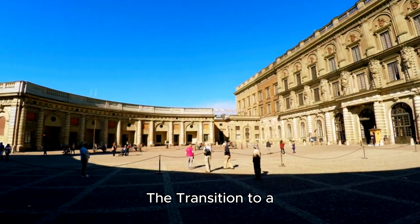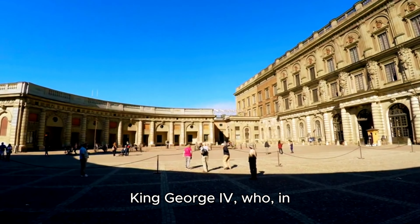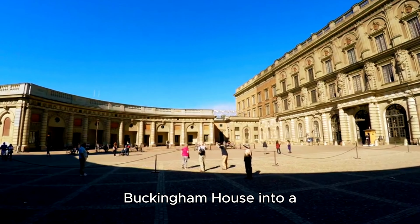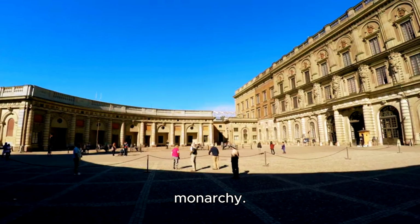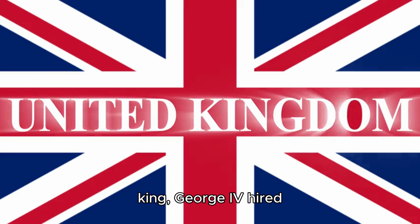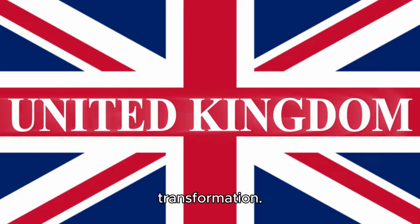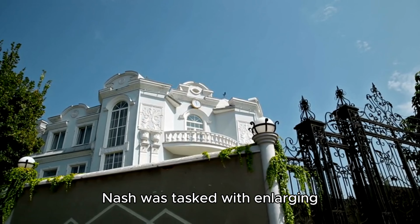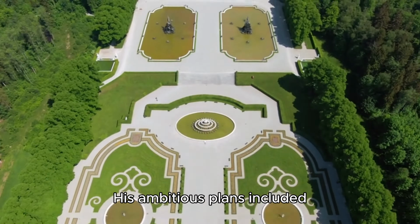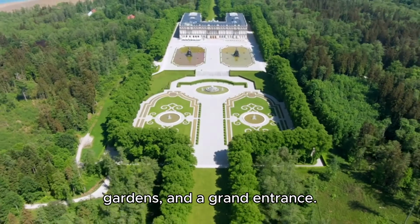The transition to a royal palace. Expansion and construction. It was King George IV who, in the early 19th century, envisioned turning Buckingham House into a grand palace fit for the monarchy. In 1820, upon becoming king, George IV hired his favorite architect, John Nash, to begin the transformation. Nash was tasked with enlarging the house and turning it into an opulent royal residence. His ambitious plans included adding new wings, extensive gardens, and a grand entrance.